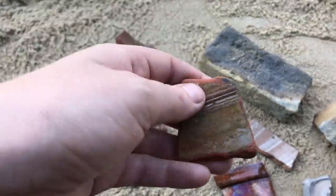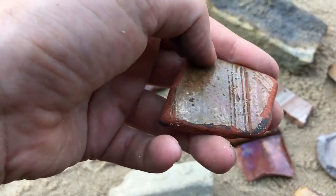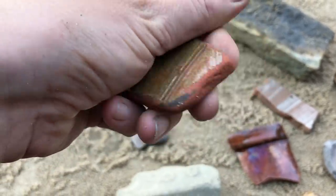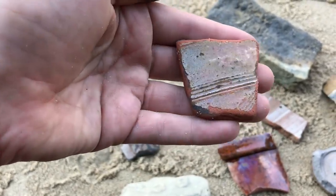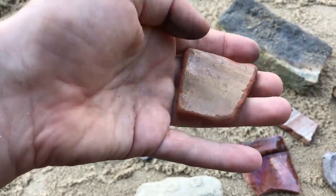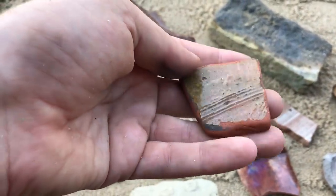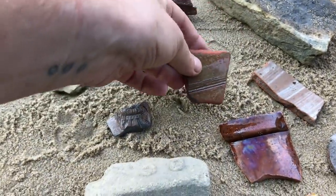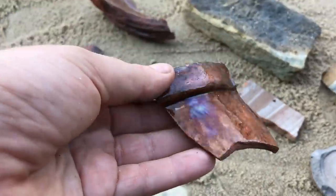This one here, it's got some lovely decoration under the glaze. You can see on the wheel where it's been turned, they've obviously scored it or dragged something along when they were making this bowl or whatever it is, but that's a green glazed redware. This, I'm not sure, I just love the patina on it.